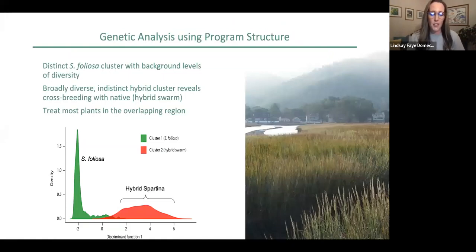So this graph here shows analysis of several thousand plants. That tight range and spike in the green for Spartina foliosa shows that there's a much more distinct signature for foliosa. So for the hybrid Spartina in red, the graph shows there's a much broader range of genetic diversity, which makes sense since we have this hybrid swarm created by interbreeding and back crossing of generations of hybrid plants. And we also see a variety of morphologies in the field of hybrid as well.